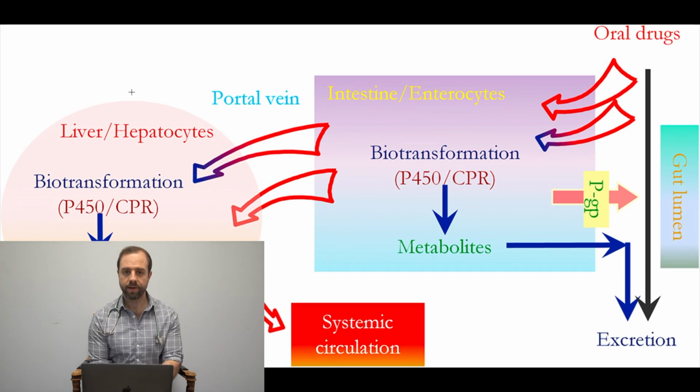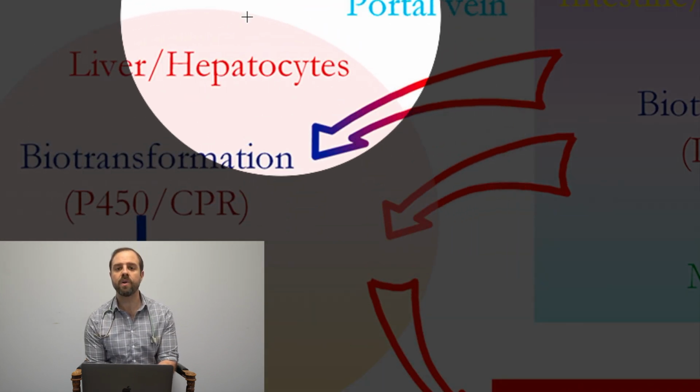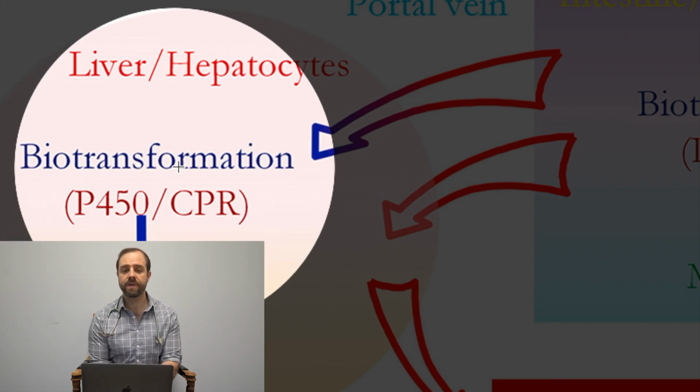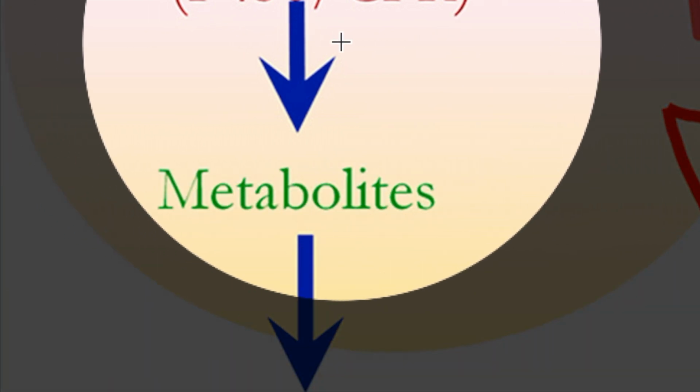Let me make this a little bigger. Okay, now look at the left. That circle represents a hepatocyte or liver cell. When you take ritonavir or really many other drugs, eventually the drug makes its way to your liver. In the liver, you can see in the middle here, the body uses CYP enzymes, also known as cytochrome P450 enzymes, to break the drug down by doing different things like adding OH groups, etc. When you look here, the drug is broken down into metabolites, which are then excreted.